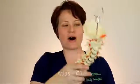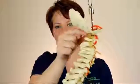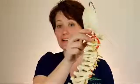Upper cervical chiropractic is a specialty inside of the chiropractic profession that deals with an area of the spine called Atlas or C1. And that's just right behind the ear here. On this model, you can see it. Here's the base of the skull, and this is Atlas C1 right here, and the area of the spinal cord that is affected behind it.